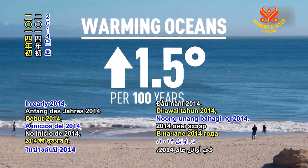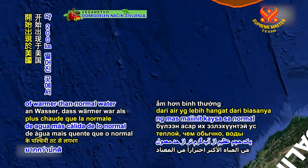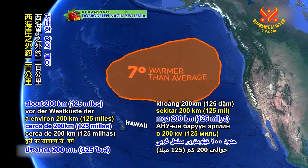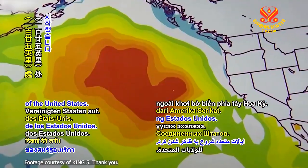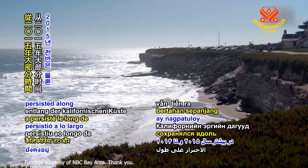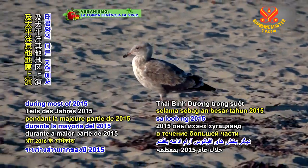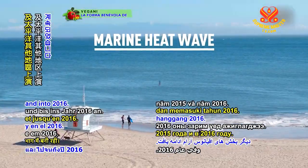In early 2014, a massive volume of warmer than normal water began appearing about 200 kilometers or 125 miles off the west coast of the United States. The warming phenomenon persisted along the California coast and other parts of the Pacific during most of 2015 and into 2016.